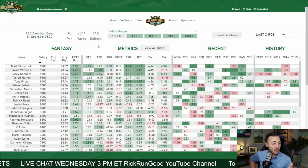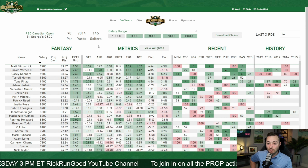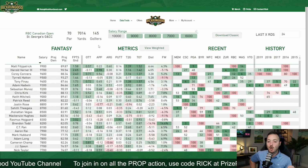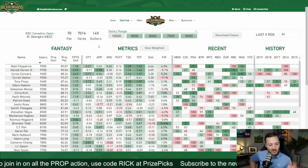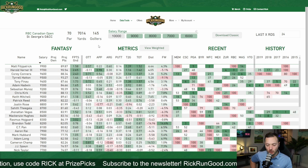he hits more fairways than usual, which is not entirely out of the realm of possibilities, especially if he clubs down maybe a little bit. Maybe he can take 3-wood in some spots. I don't know. We'll see, but I don't hate that. The rest of the 9K range, it's fine. I'm kind of warming on Tony Finau long term.